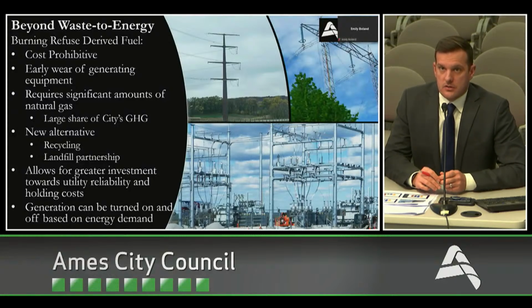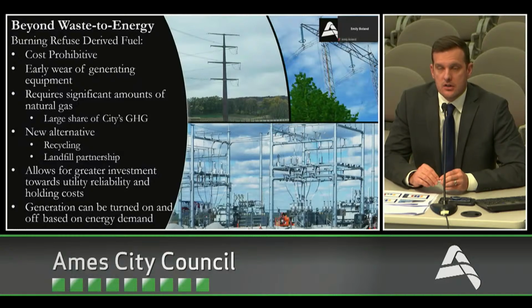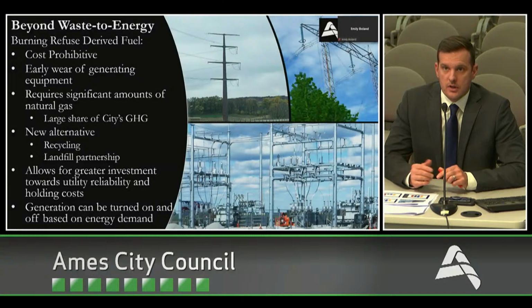For just as far as its impact for the utility, it's cost prohibitive. What we mean by that is that if the wind is blowing very hard and the wind turbines are providing electricity that is green and cheaper, we have to continue to operate because we need to continue to burn. And so that was difficult for us to follow the markets and be able to utilize that position. It also just a lot of wear on the generating equipment requires a significant amount of natural gas burn because we are constantly on and having to generate no matter what.